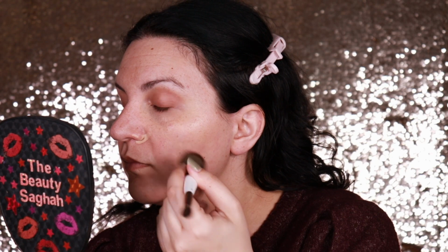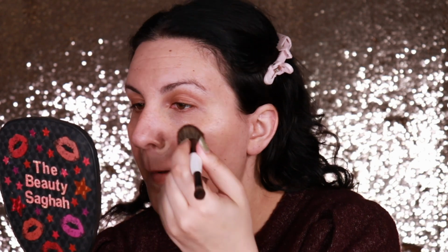I'm gonna switch over to my Makeup by Mario F1. Oh yeah. It works so much better with a brush, I think. It's not terrible though with fingers, but it was a little bit harder to maneuver around. It's a little bit easier to blend. I'm gonna brush it onto my brush.